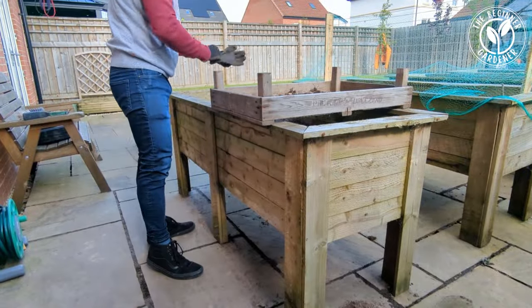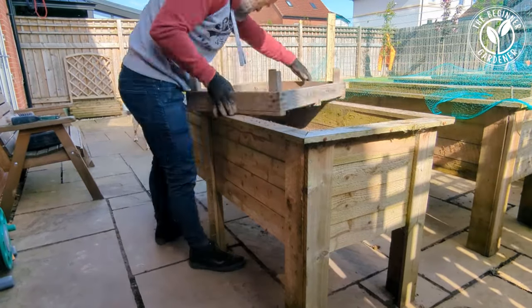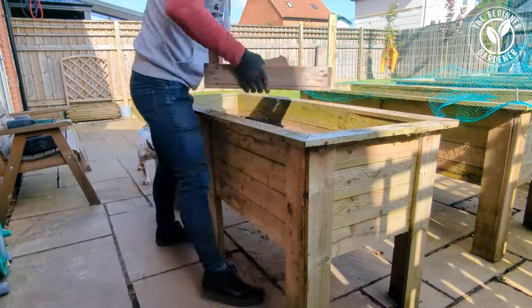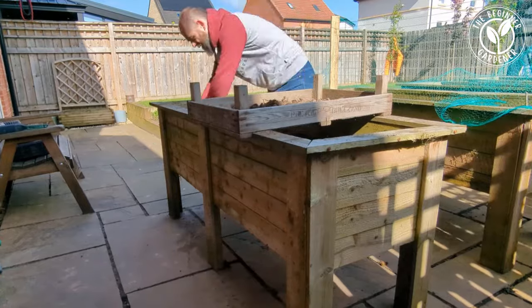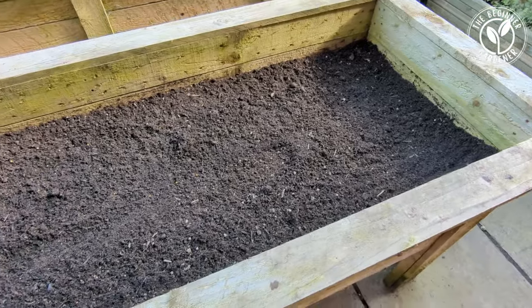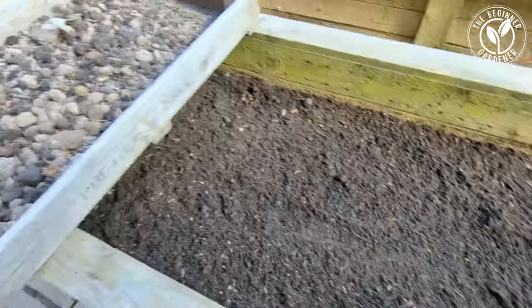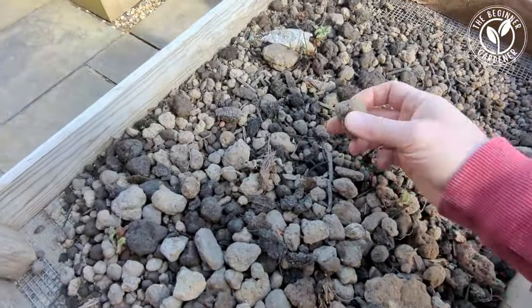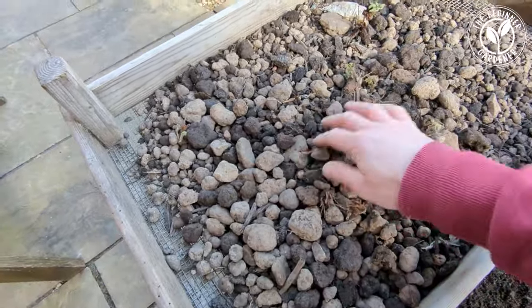Anyway, on to job number two, and that is to sift the soil in the strawberry planter. Okay, so not an easy job, but a job well done. This is all nice and fine now, or at least as fine as I can get it. This is everything that came out: lumps of clay, stuff, sticks, old dead plants. So I think that was a job worth doing.